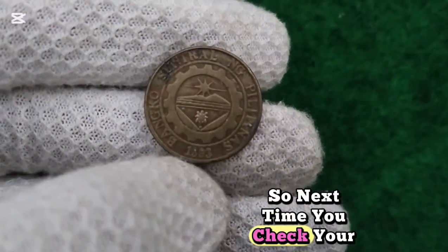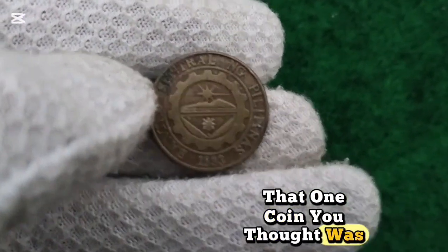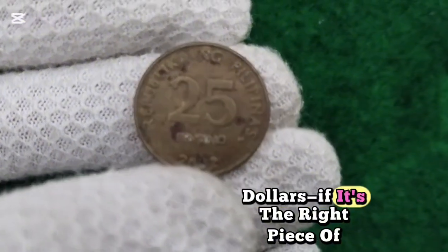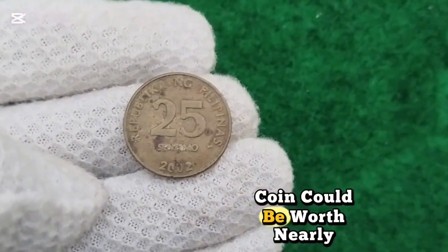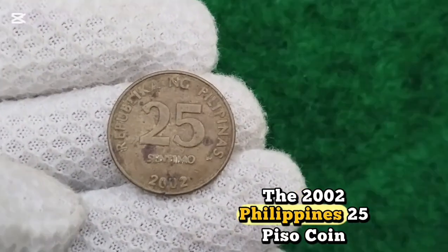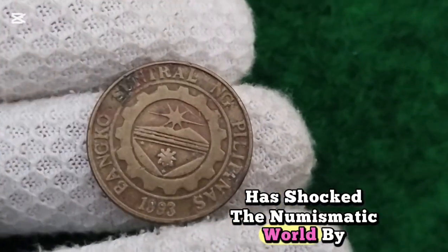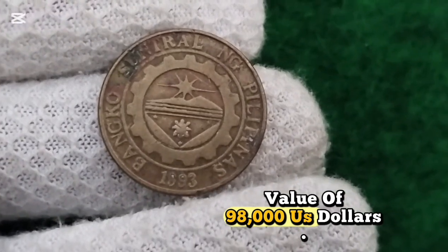So next time you check your coin jar, pay closer attention. That one coin you thought was ordinary could be worth tens of thousands, maybe even $98,000 if it's the right piece of history. Have you ever thought a simple coin could be worth nearly $100,000? The 2002 Philippines 25 peso coin, once seen as ordinary, has shocked the numismatic world by reaching an astonishing value of 98,000 US dollars.